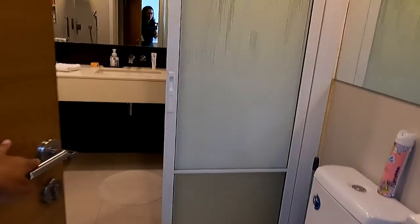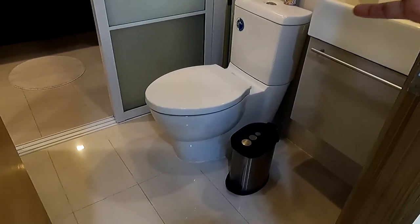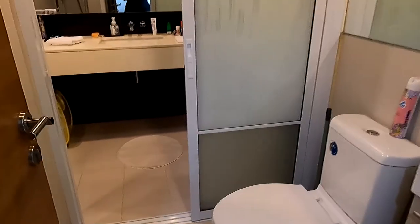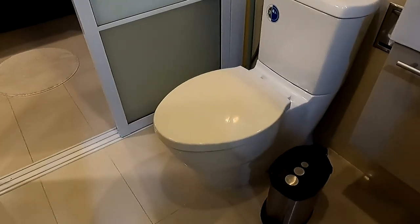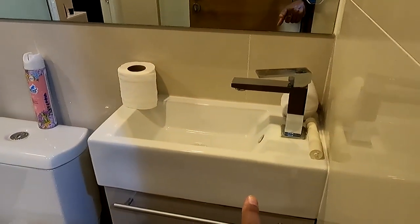I do love the way they've got the bathrooms set up, because it's just one bathroom, but it's nice that you can enter the bathroom from the living area and also from the bedroom area. So this area here, you've got your commode and a mini sink right here.